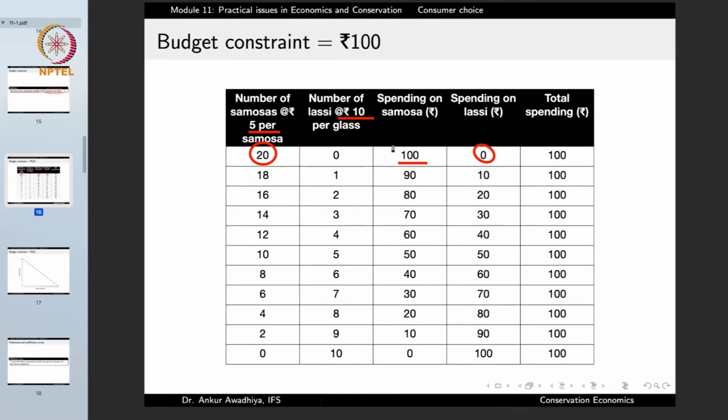Now, if the consumer wants to have one glass of lassi, so this glass of lassi will cost him 10 rupees. And if it is costing him 10 rupees, then it means that 90 rupees are available to purchase samosas. And in 90 rupees, this person can get 18 samosas. So this is another consumption bundle. So the first consumption bundle was 20 and 0. That is, the consumer could have 20 samosas and 0 lassi. Another consumption bundle is 18 and 1. So he or she can have 18 samosas and 1 lassi.